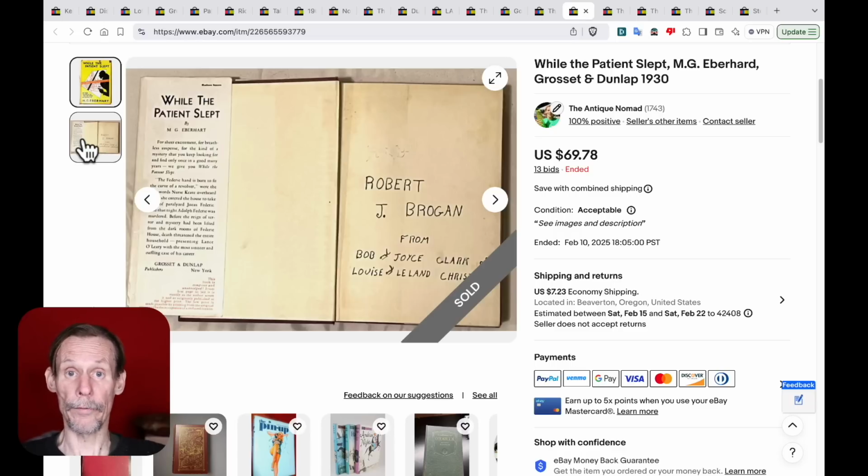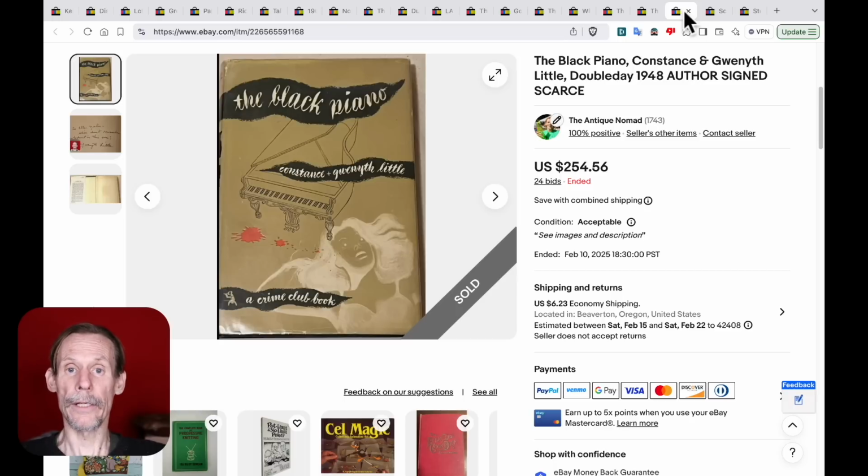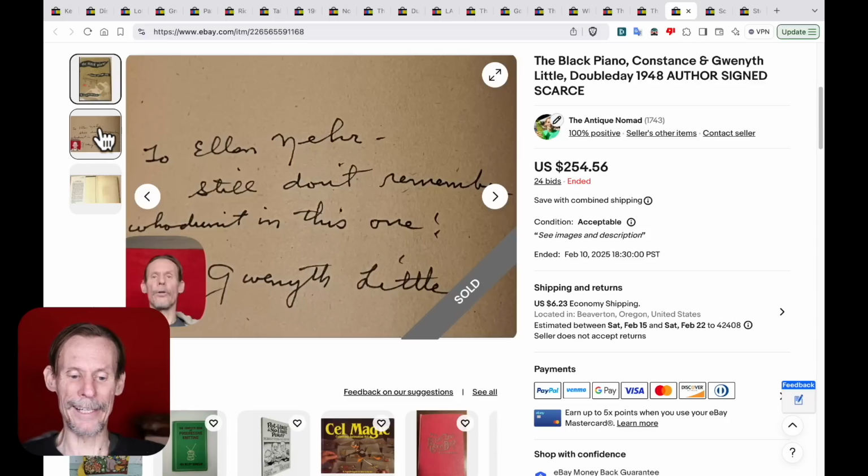It would be worth more if they didn't, but we're going to show you one book where that is not true. And that is this one, because the person who wrote the name in it is actually Gwyneth Little. This is a signed copy. This did the best of all the books that we put out over 3 months of doing mystery sales. This one gained a ton of attention because of the signature. The signature is really neat too.